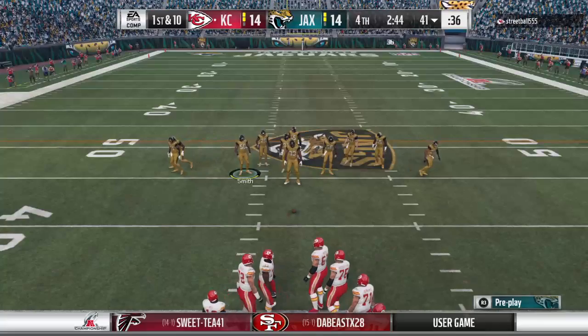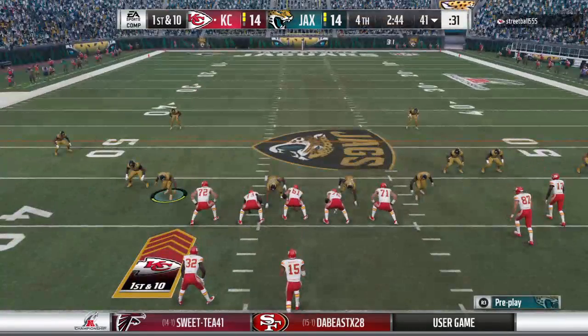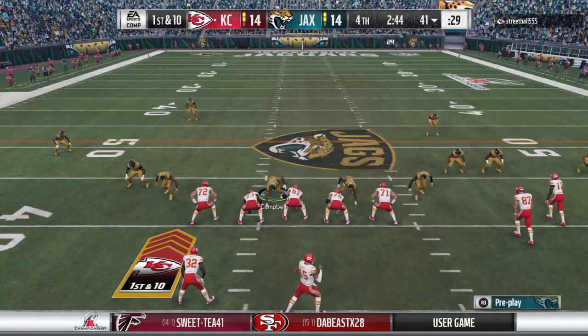Hitting the home stretch here in a great game, a tie game. Let's see if the defense can get the stop they need to get the ball back. Now let's go. Watch it now.